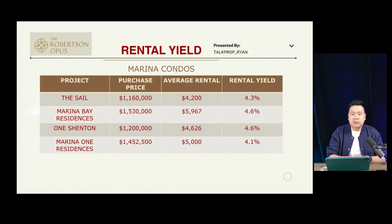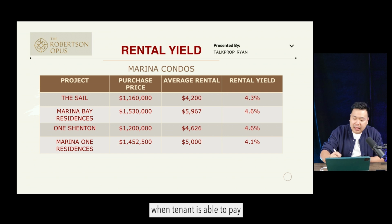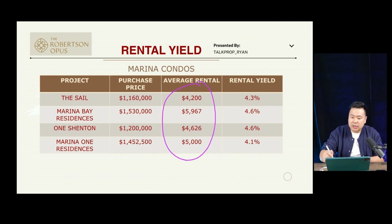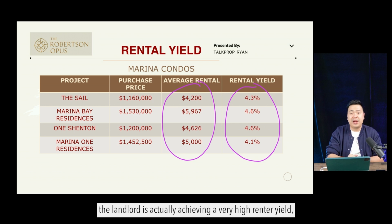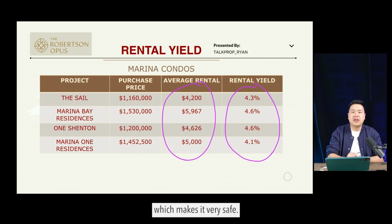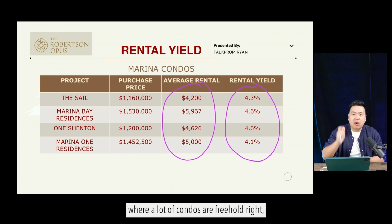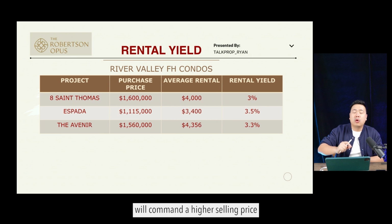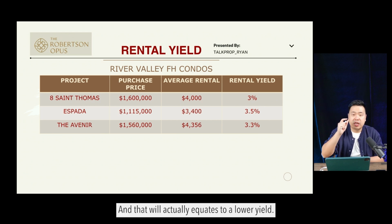Why do I say so? You can see that in the Marina area, when tenants are able to pay a very high rental, the landlord is achieving a very high rental yield, which makes it very safe. And this is actually leasehold property. In the River Valley area where a lot of condos are freehold, I would say generally the freehold condo will command a higher selling price as compared to the leasehold, and that will equate to a lower yield.